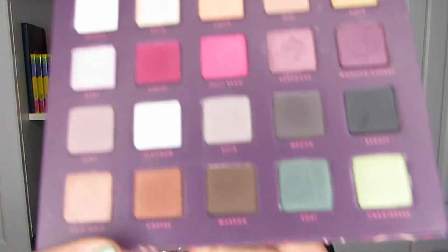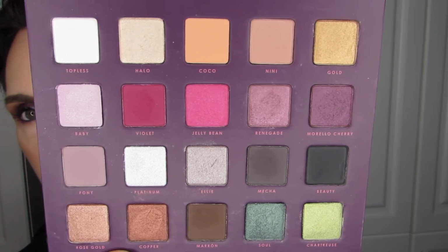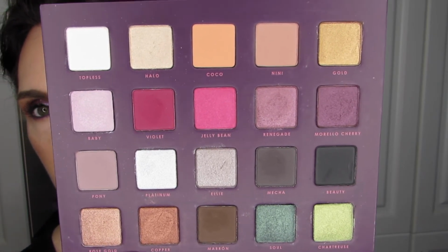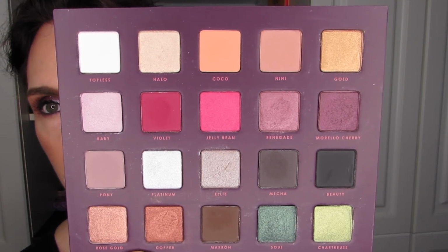It does come with a mirror, and it has 20 shadows. And for a 20 shadow palette, I will say that every single color works with every single other color in this palette. And that, for 20 shadows, is harder to achieve. I like them all. I like them all.